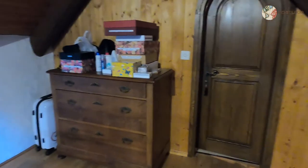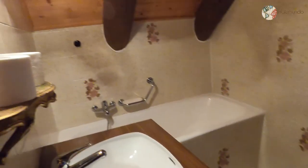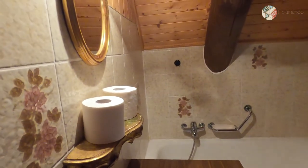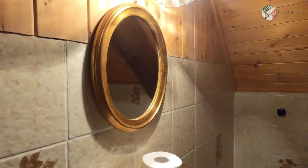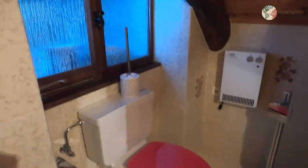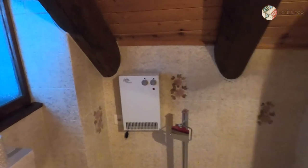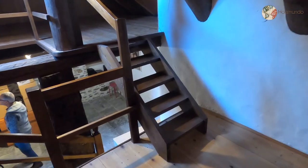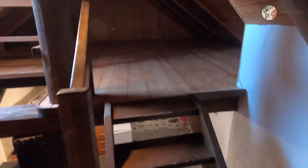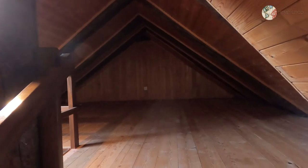And this is a small room from where you can reach the bathroom. Let's go inside there. It's a bit old style, but still it's quite nice. You have the bathtub. Small window, the toilet, and a little electric stove, and some more stairs, and you reach the upper part under the roof. That's the sleeping area.